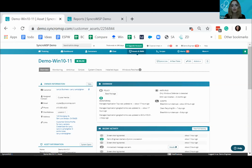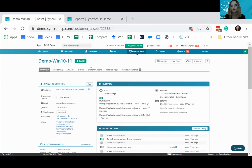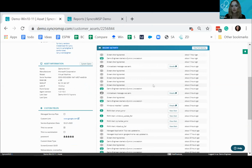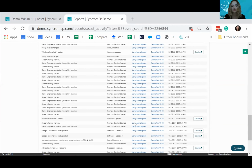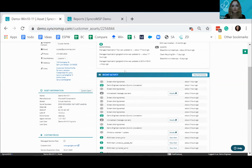If you go over to any endpoint within the assets and RMM section, just click into any one of your Syncro devices, and in here you do have this recent activity section. You can see when the screen sharing has started. However, right now it will not show the duration. As far as I'm aware, if you click into even view the full activity, it will give you kind of a longer running list of everything that's happened other than these 20 or 25 most recent activities.